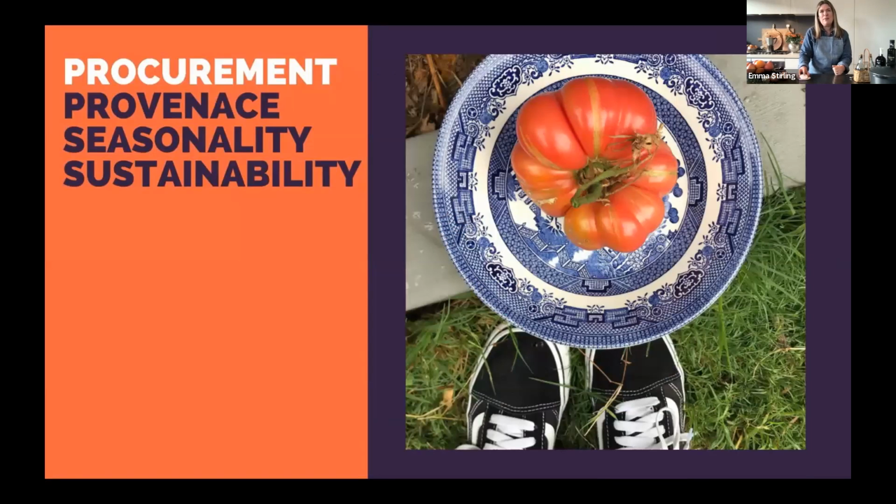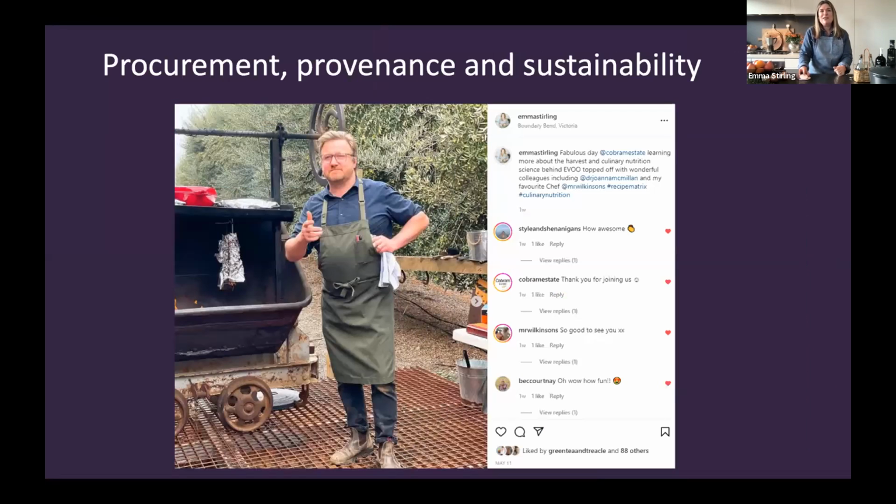Also in culinary nutrition, it's about being experts in ingredients, in procurement, in supply chains, in the provenance, understanding where did this ingredient come from, what were the conditions in which it was grown or harvested, and also about eating seasonally, of course, and sustainability. So I was very lucky just a few weeks back to visit a grove in northern Victoria and observe that harvest. And I'd encourage anyone joining us today, any chance you get to go out and actually see and appreciate our farmers, our producers, and where your food comes from is incredibly important.